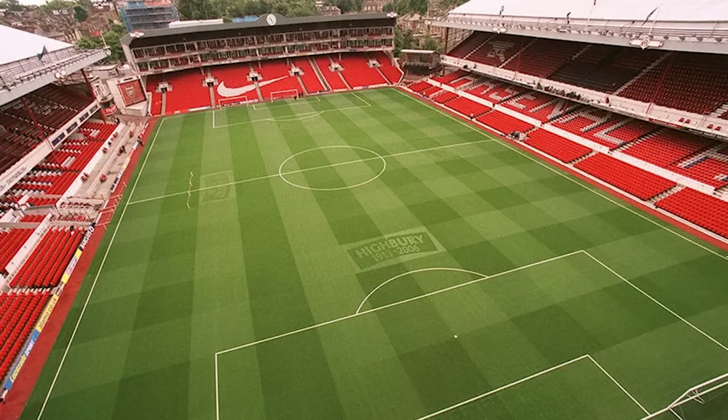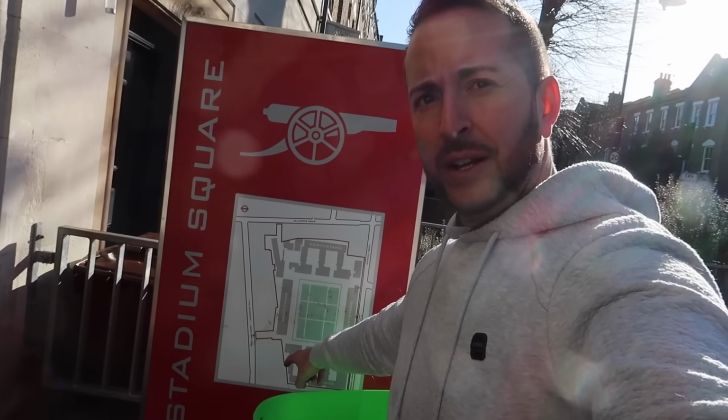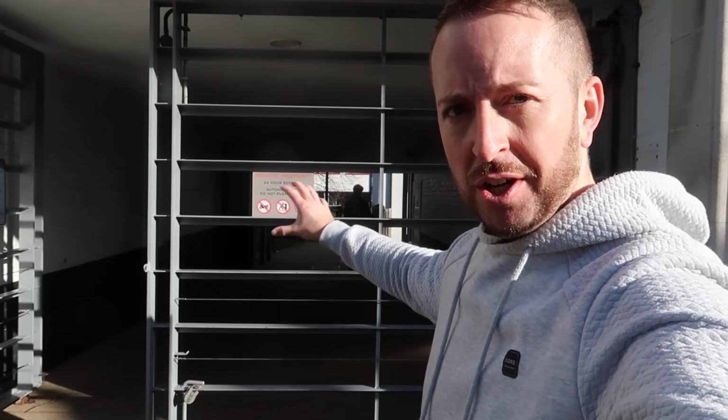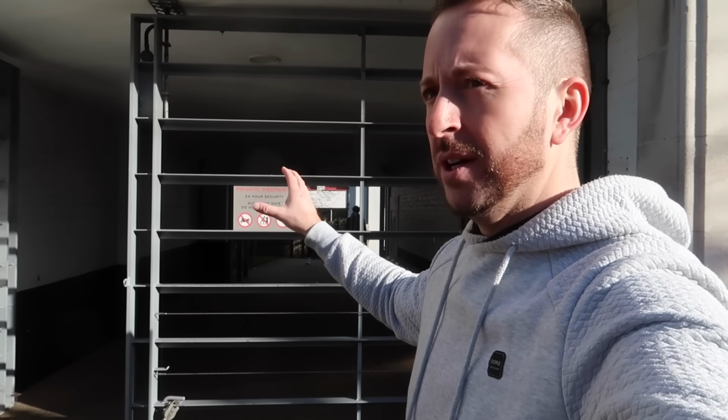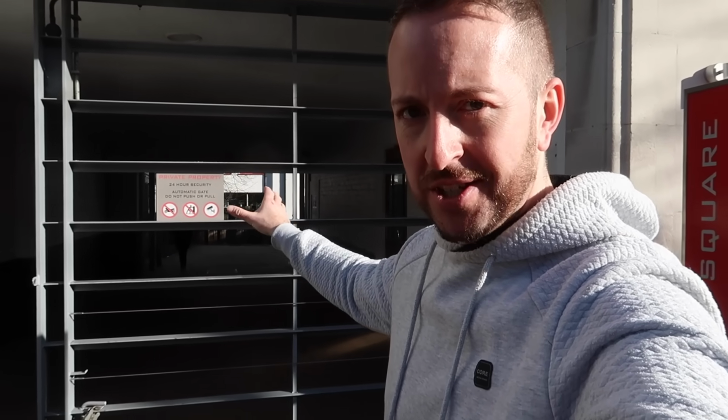But if we just make our way over here, this is actually known as Highbury Stadium Square. Thankfully it says we're here by the west stand, and I believe if we make our way in here we might be able to see the kind of memorial garden they've got on the go. Should we do that, or should we look around the outside? Do you know what, as it's here, let's go and take a look inside.